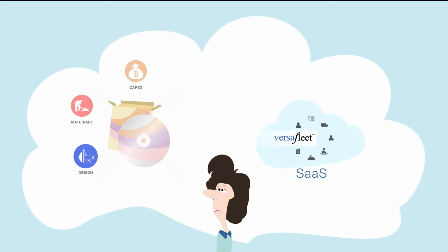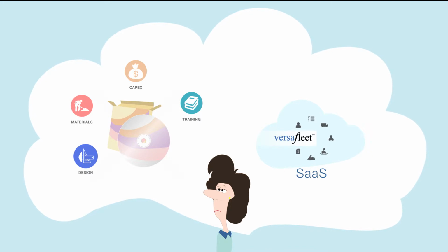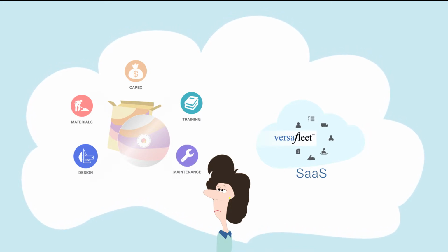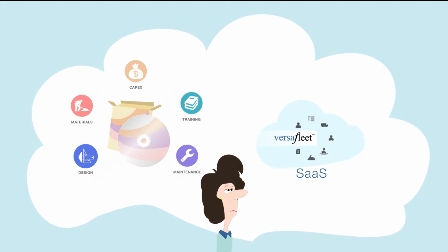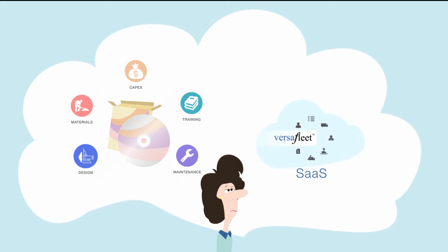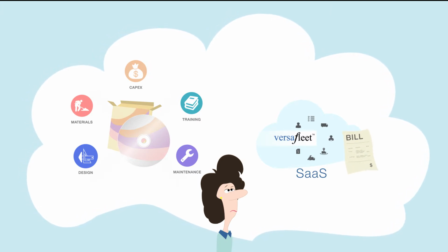Traditionally licensed software tends to be complex and requires hours of training. Lastly, she would have to continually spend money on maintenance costs, 5 to 20% a year. On the other hand, a software as a service system, fully hosted on the cloud, is always kept up to date, and all she would have to do is pay a monthly subscription fee.